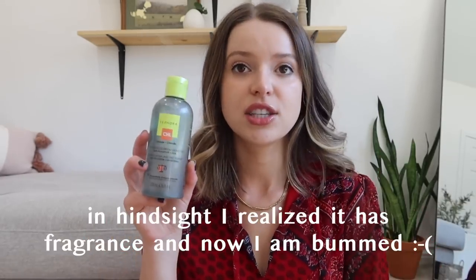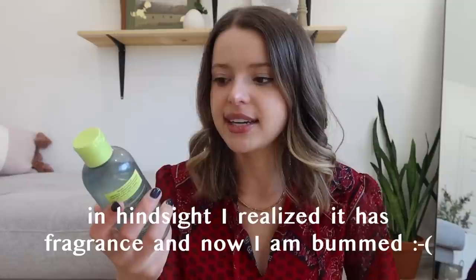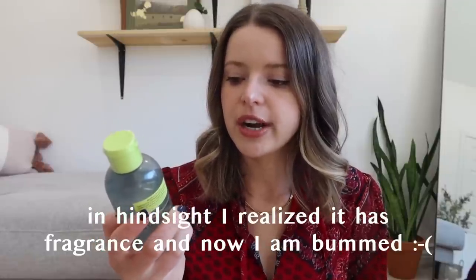I got the cheapest gentle toner at Sephora. This actually has their clean rating, even though it's their own brand, but it's a gentle pH balancing toner, anti-pollution, and smoothing. When I got my facial, she told me to use a gentle toner every night, and all the toners I have are a little bit more aggressive, so I just wanted to find a cheap little gentle one.